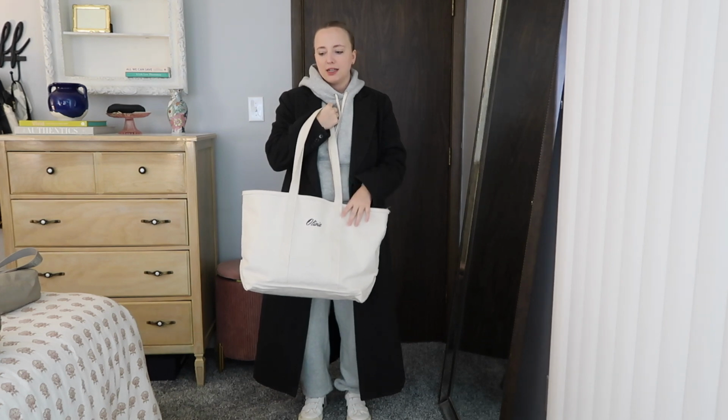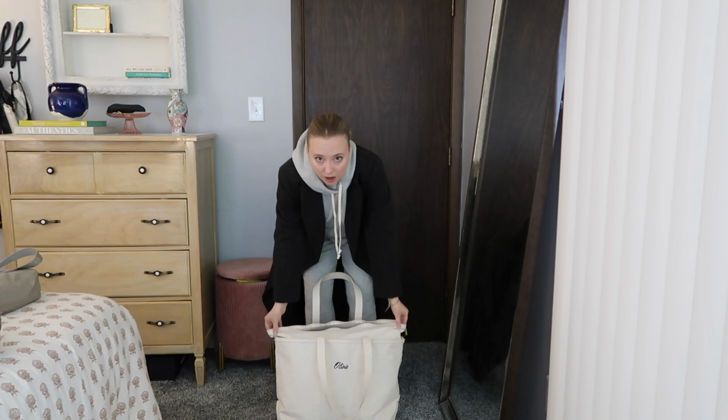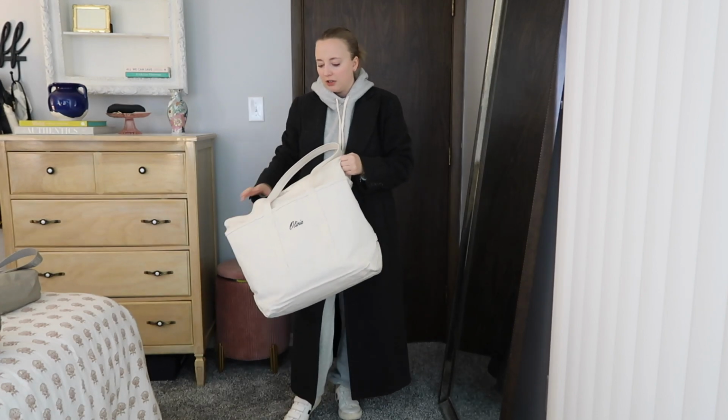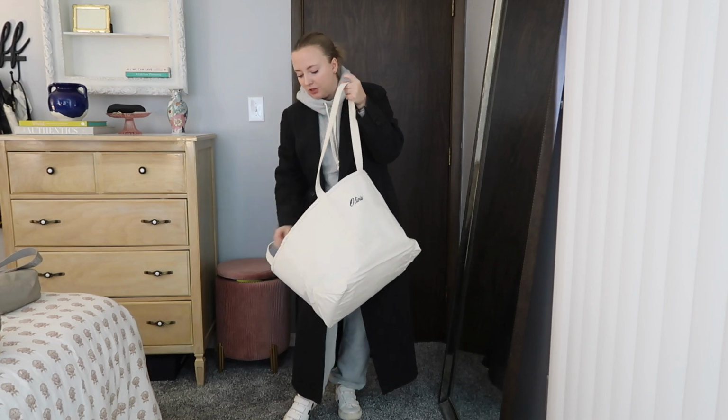So the large LL Bean tote is actually the perfect size to be a personal item. So I always carry this as my personal item on planes. I got the one with the zip top, so this way I can zip it closed and it's easier to tuck it under the seat in front of you. It worked really well on American Airlines, I think it was, that I last flew with it, so this is what I'm planning to do again as my personal item.